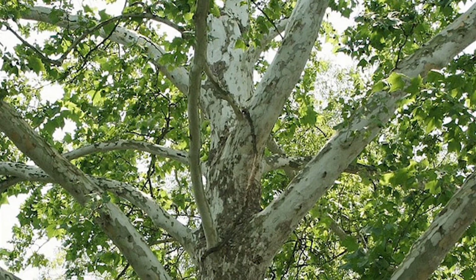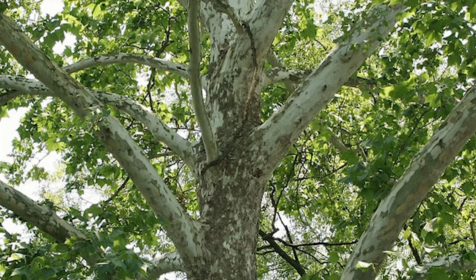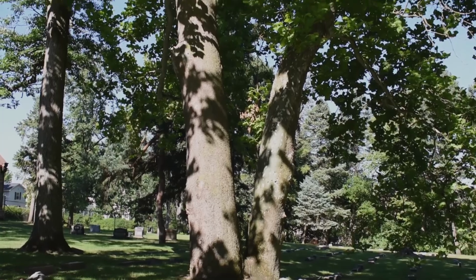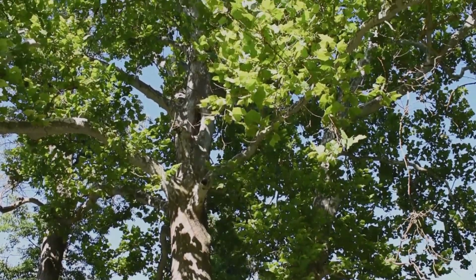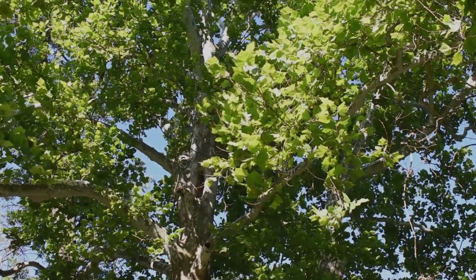Has white bark. It's known as ghost of the forest by Native Americans. Wherever they were able to find these trees, they knew there would be water because they grow well in wetlands and river bottoms because they require a lot of water to grow as big as they are.